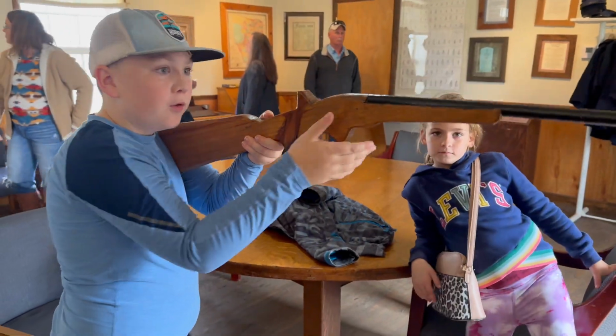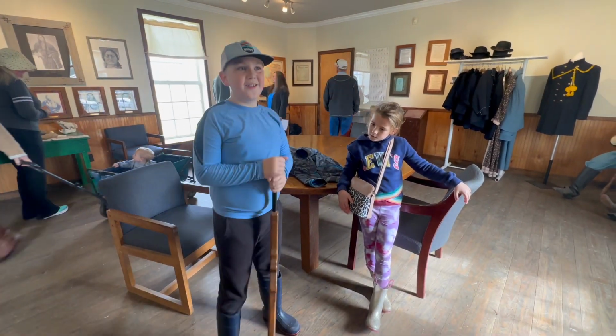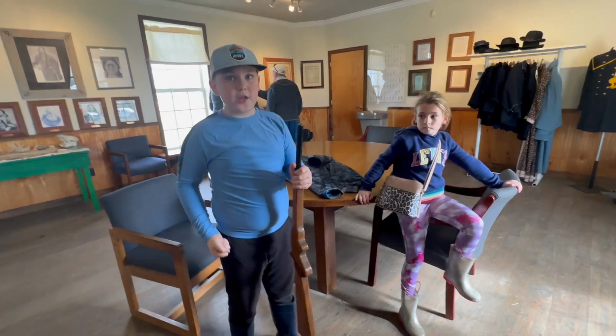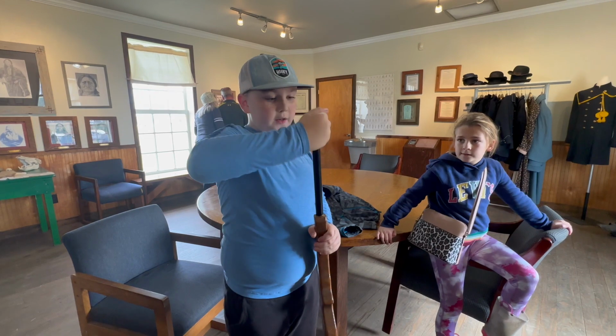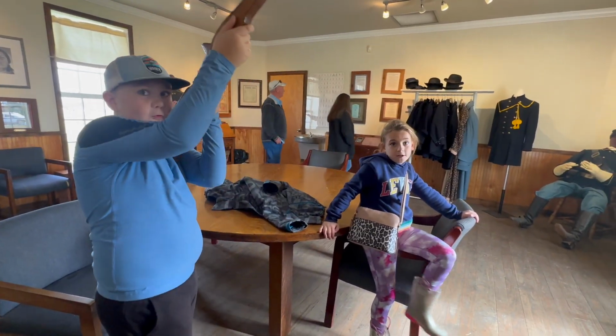Here, this is how you load one of these. You're gonna get your gun pouch. That's a bag. Grip it, put it in. You get your bullet. It's on the tip. You get your hammer. You hit it on so we can get into it. You get your stick. Put it in. Cock it, and it's ready to go.